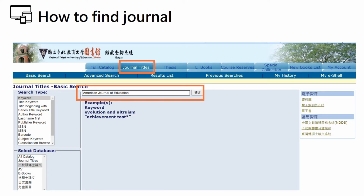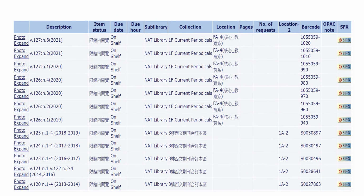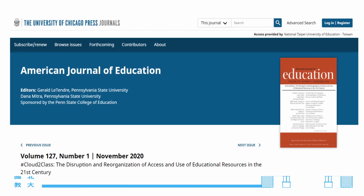To look for journals in the library catalog, click Journal Titles, then enter the journal title in the search bar. For example, American Journal of Education. On the results screen, please click LIB item. It will display the location of the paper journal. If the journal is also issued in electronic version, just click the SFX icon. Then click Go according to the database you want, to reach the corresponding full-text database.